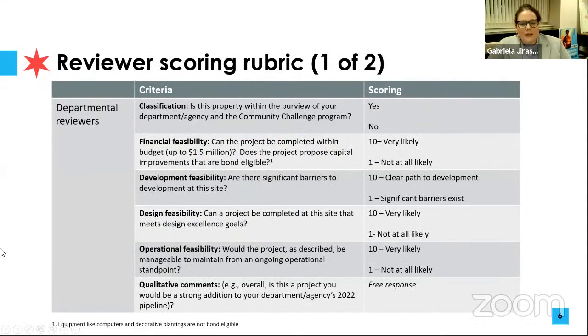Each of the city people who reviewed these proposals, the departmental reviewers, had some criteria that we developed where they were ranking them and answering them. And then this feedback went into an aggregated score sheet. So we were asking, is this property within the purview of your department, agency, and the community challenge program? Yes or no? Is this project financially feasible? Can it be completed up to the $1.5 million budget? Does the project propose capital improvements that are bond eligible? That's what we were discussing earlier. Things like computers and decorative plantings are not bond eligible. So they had some scoring that they went into there.